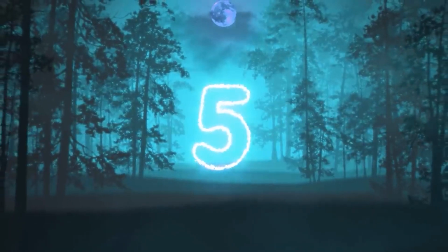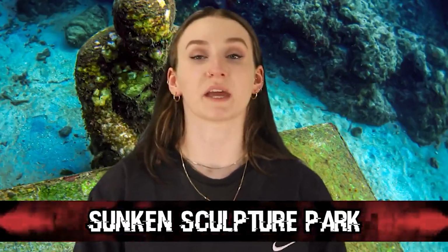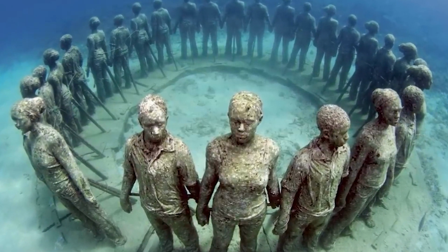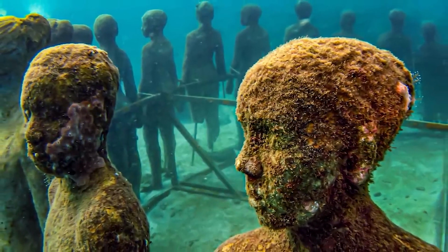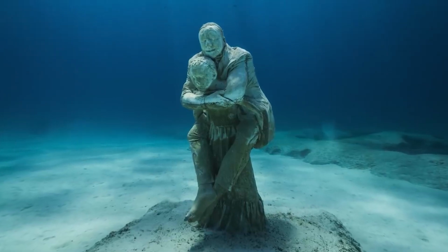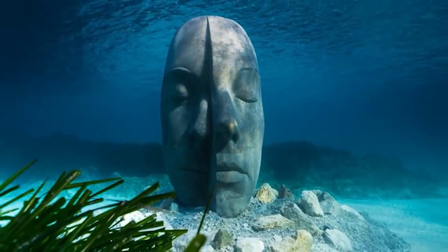We're now at our 5th and halfway mark with the Sunken Sculpture Park. Located in the Caribbean just off the coast of Grenada, you will find a number of underwater statues. Some of them include life-sized casts of local children or a ring of people holding hands. Nowadays, the sculptures are covered in vegetation and in barnacles. The ocean has completely claimed them. So I won't lie, it looks pretty creepy, but it definitely is a place to see.